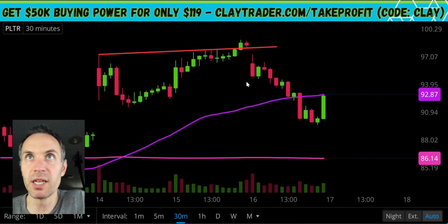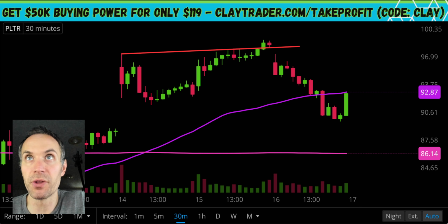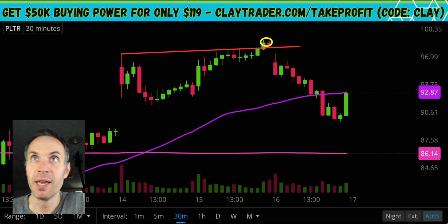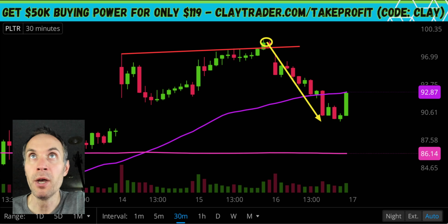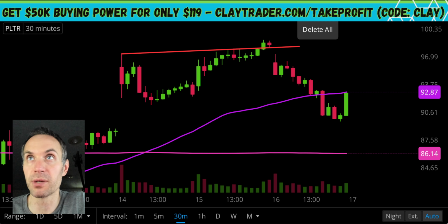Next one, PLTR. I talked about this trend line yesterday and how the price had actually broken up through there. But unfortunately, that was a total false breakout as this morning it gapped down. And then you know the rest of the story, down it went. But like a lot of these other tech stocks here, to give credit where credit's due. In fact, let me just get rid of that line up there.